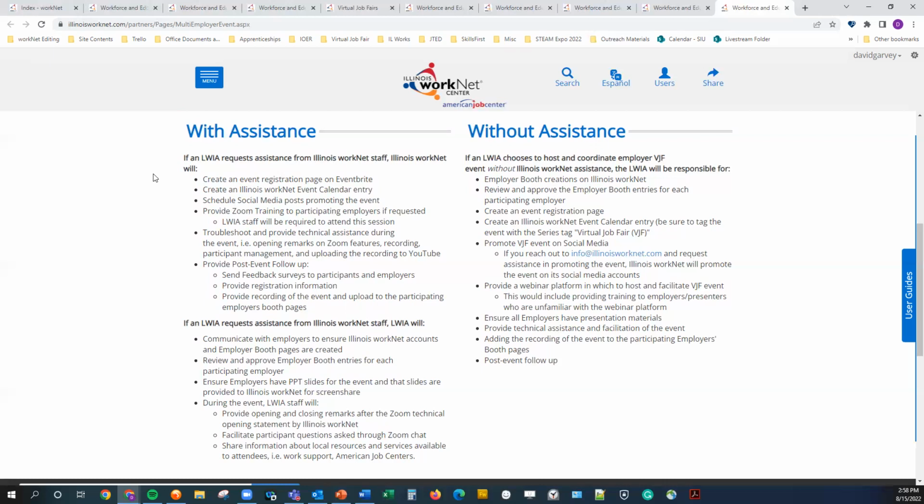And when you do partner with us, we would ask that the responsibilities for the partners would be to communicate with employers to ensure WorkNet accounts and employer booth pages are created, review and approve employer booth entries for each participating employer, ensure the employers have PowerPoint slides for the event, and that the slides are provided to us for screen share.